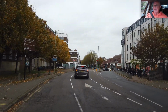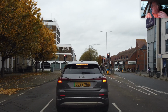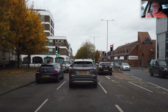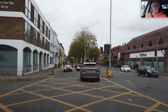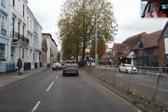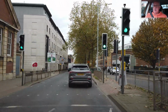Work out if the left-hand lane is for left turn only, so I'm going to just sit in this lane. It was for straight on and left turn. However, there's a delivery van, so I'm going to get in this lane anyway to get past the delivery van. And then we'll take the first exit on the roundabout.